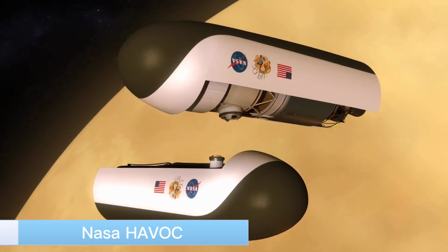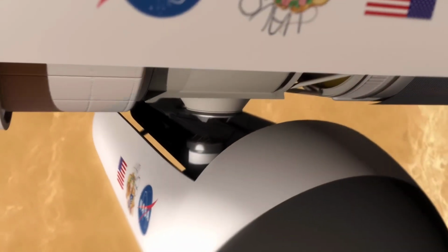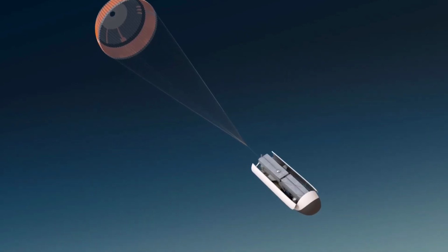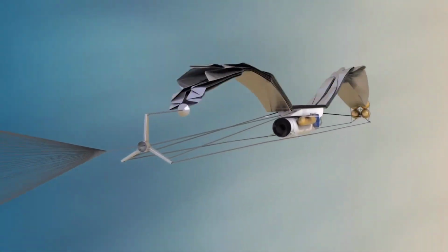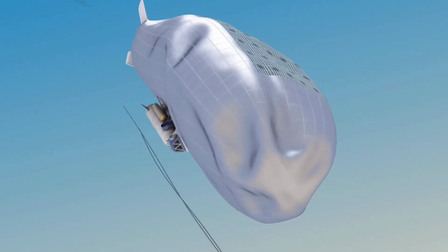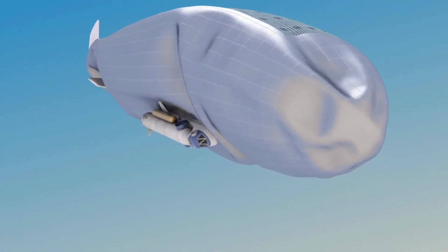NASA Havoc. NASA's High-Altitude Venus Operational Concept, or Havoc, offers a fresh take on exploring one of the solar system's most inhospitable planets, Venus. Unlike Mars, Venus's surface is far too harsh for current technology, with extreme heat and crushing atmospheric pressure. So instead of landing, NASA's Havoc concept involves floating an airship in the Venusian atmosphere, where conditions are much more manageable. The Havoc airship would hover around 50 kilometers above Venus's surface, where temperatures and pressures are closer to those on Earth.